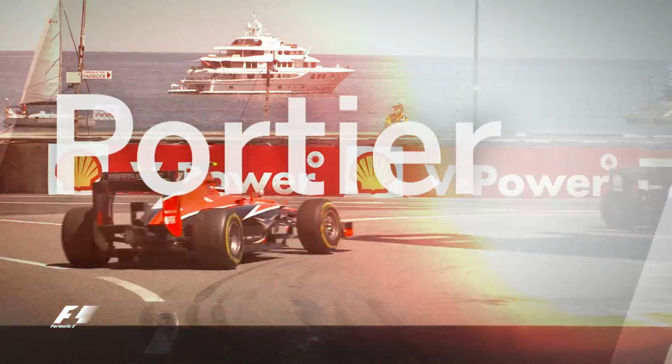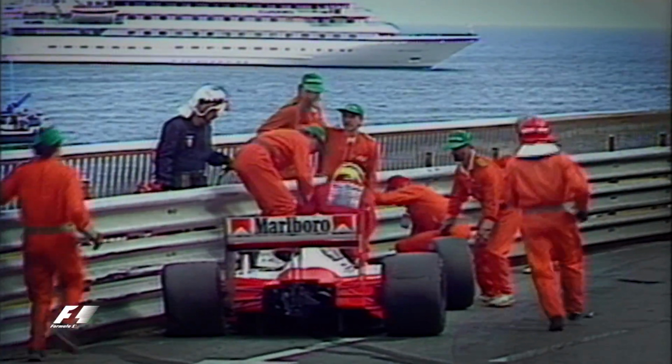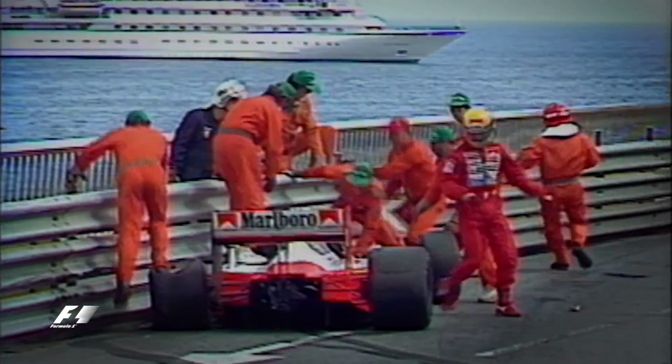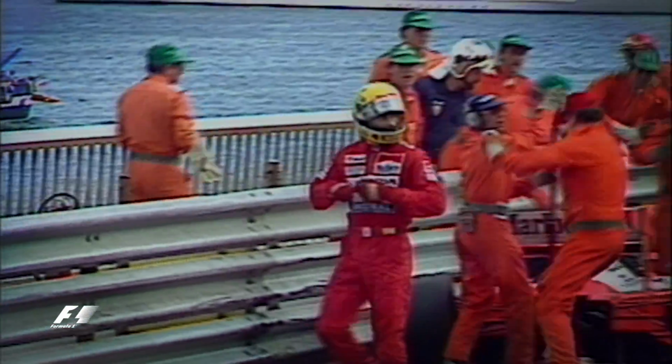Portier corner lives long in the memory due to the accident of Ayrton Senna, who crashed there while in the lead in 1988, almost a minute clear of his McLaren teammate Alain Prost. In fact, although it's Le Portier, it's got nothing to do with the port. It's actually an area of Monaco which is named after a Catholic order.